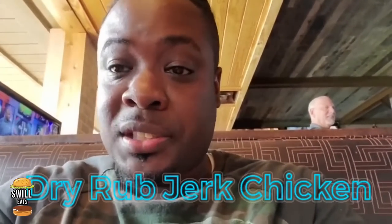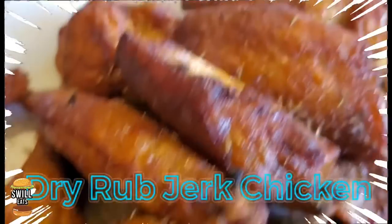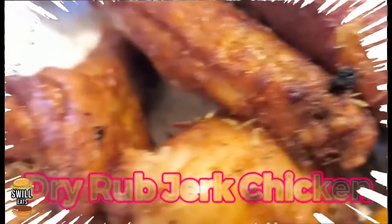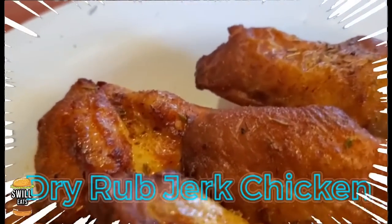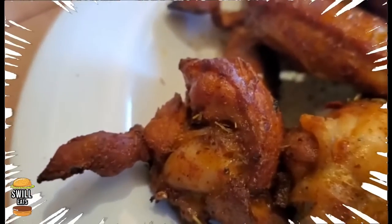And what I got at Hooters is the gyro jerk chicken. So it's really, really supposed to be good. Presentation was really good overall, so I'm going to show you that right now. So there you can see the gyro. So you can see how it's much different in comparison to traditional chicken. It's not like fried and then dipped into it. So it's really nice. You can see the texture. Looks really good.